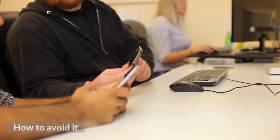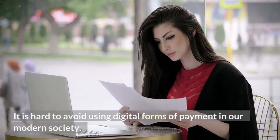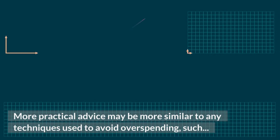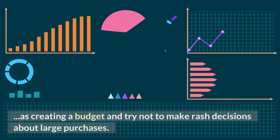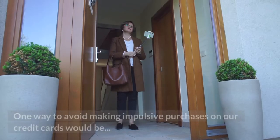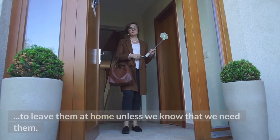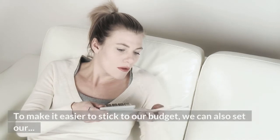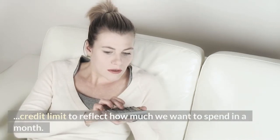How to avoid it? It is hard to avoid using digital forms of payment in our modern society. More practical advice may be more similar to any techniques used to avoid overspending, such as creating a budget and trying not to make rash decisions about large purchases. One way to avoid making impulsive purchases on our credit cards would be to leave them at home unless we know that we need them. To make it easier to stick to our budget, we can also set our credit limit to reflect how much we want to spend in a month.